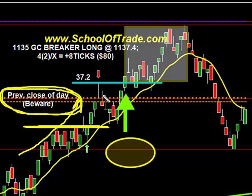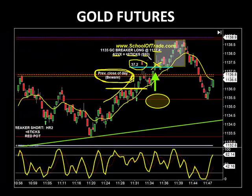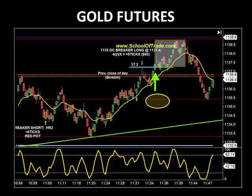What we did, though, was we waited to see it get above that level, make the 37.2 swing high. We broke above the 37.2 swing high. Entry there was at 37.4. We took a 4-tick target. Take 2 contracts off at 4. That locks up 8 ticks there at 11.35 to put $80 in our pocket. So there's your 32 ticks, guys. 8 ticks there at 11.35. 24 ticks there previously.